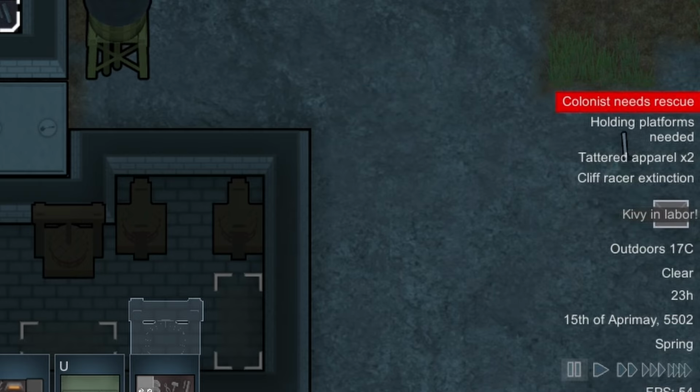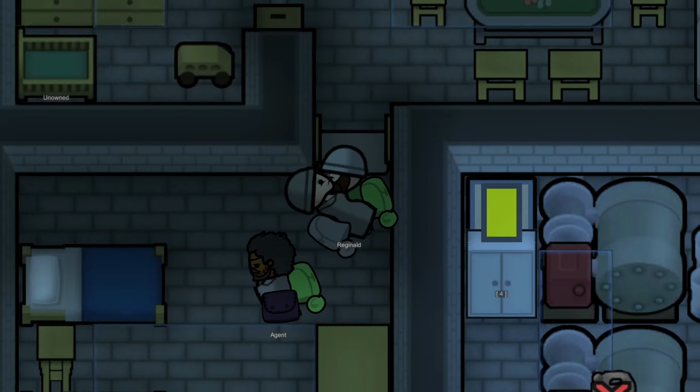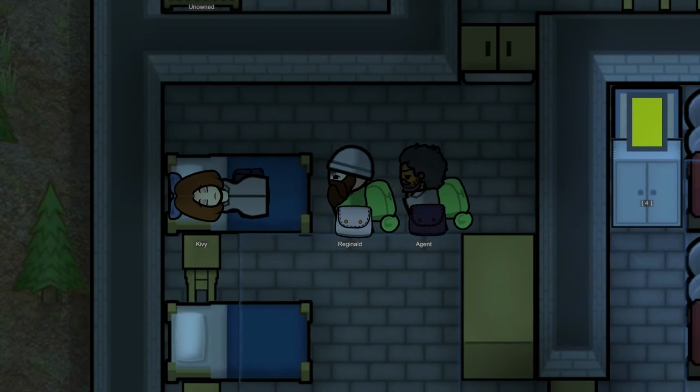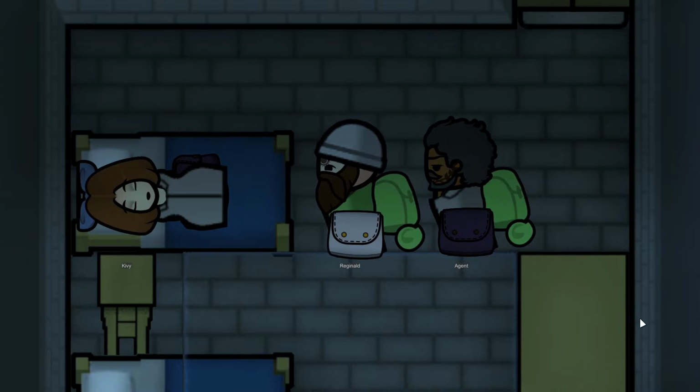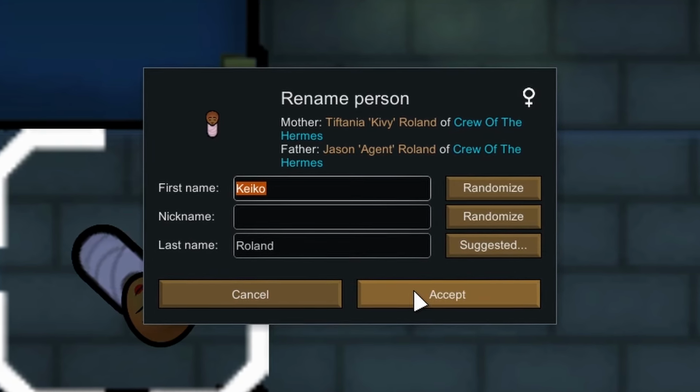into labour. Reginald ran into her bedroom to rescue her, picking her up off the ground and taking her into the new hospital. And once there, he helped deliver Kivy's baby, with Agent standing aside, excited and nervous to become a parent for the second time. Thankfully, the baby was born healthy, a little girl, which they decided to name Kiko.